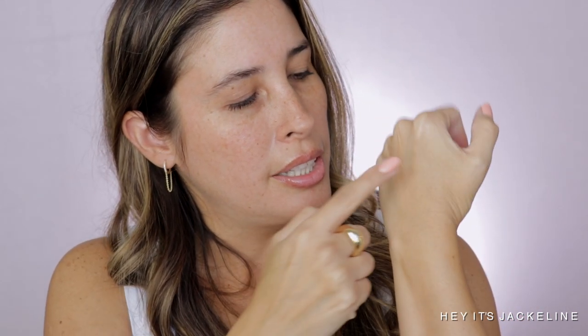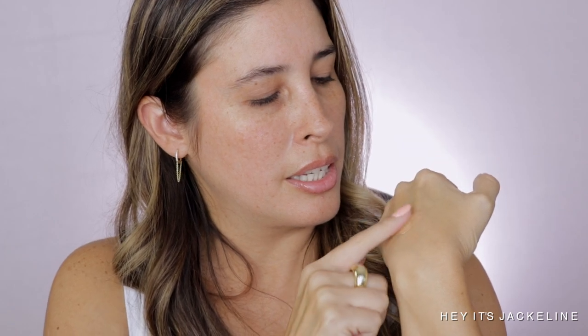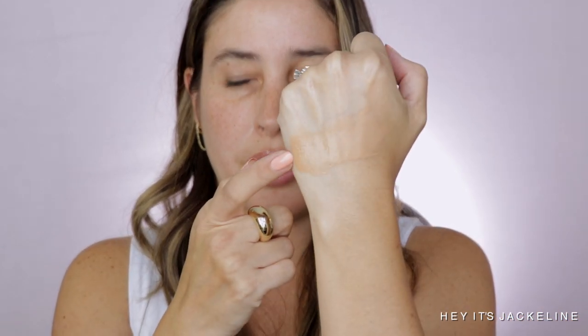There you go. I think the shade will be good for me. Let's see. Yeah, I think the shade will work. It looks a little bit warm, but I think with a tan, it should be fine. So there you go. I'm going to leave it right here on my hand.